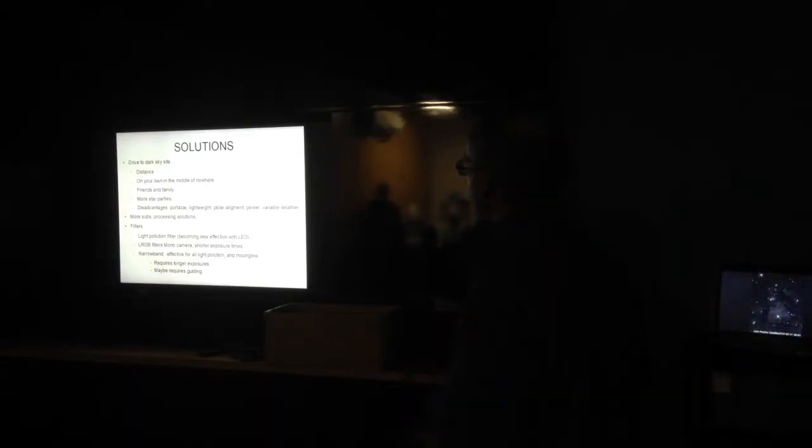You could go to family and friends or go to more star parties, but there are some disadvantages. You need a portable lightweight mount, you need to do your polar alignment, which takes quite a long time. You need power, probably a heavy duty battery, and of course if you're planning this in advance, you're at the whims of the weather forecast. Next option is to do more subs, more processing, noise reduction, etc. But if none of those work or are options for you, then you're considering the filters.